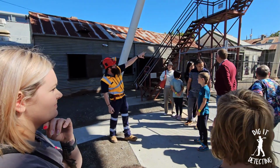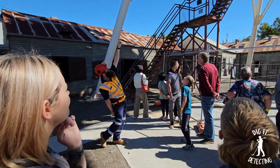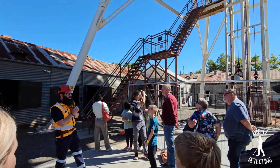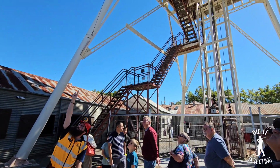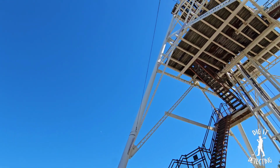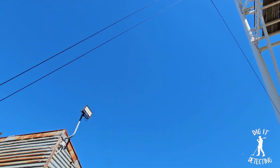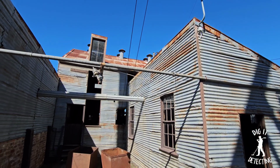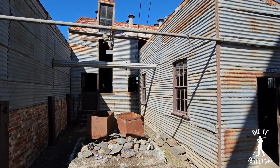Mine cages are attached to the winding cables. They go all the way to the very top of the poppet head, over the top of the big wheels at the top. They're called sheave wheels or winding wheels. And you can see those cables drop all the way down onto the winding engine over there in the engine room. The winding engine was the most important piece of equipment on a mine site because it was the only way you could raise or lower mine cages in and out from underground.